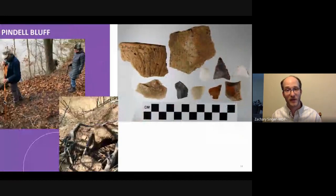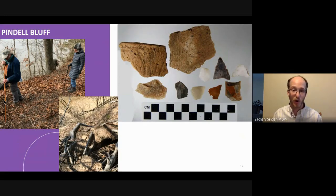Another site that was found during the walkover survey was the Pindle Bluff site. Here you can see volunteers with the Lost Towns Project surveying along the edge of this erosional bluff along the Patuxent River. If you look closely in the central picture, you can see a large, kind of circular object in between some of the tree roots. That's a large fragment of pre-contact Native American pottery.